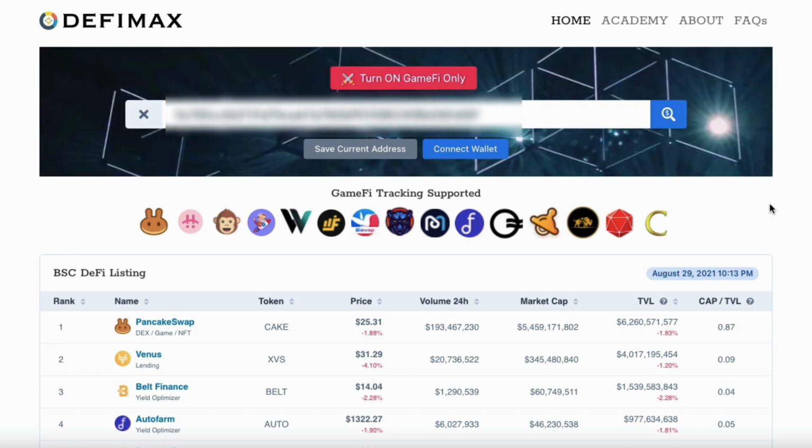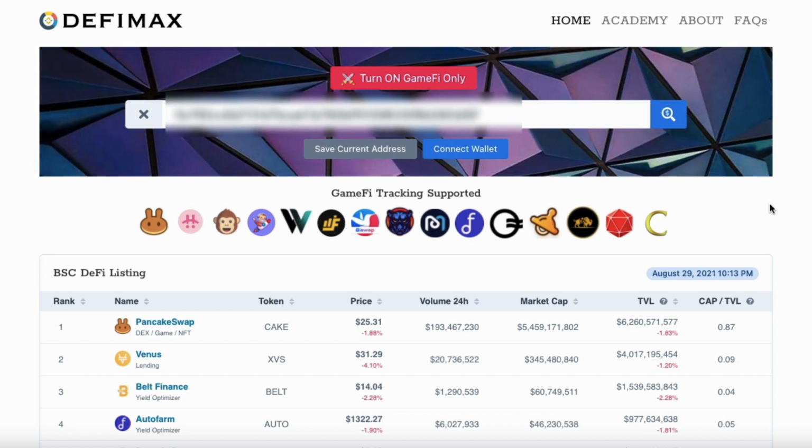Oh yeah, one other thing. DefiMax doesn't actually have a token yet. So what does that mean? It means that in the future, when they decide to create a token, they may reward early users of their protocol. But that is unconfirmed.